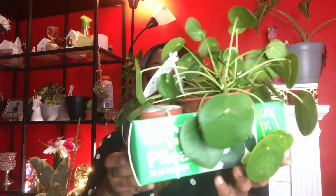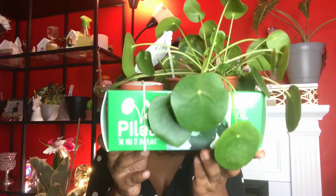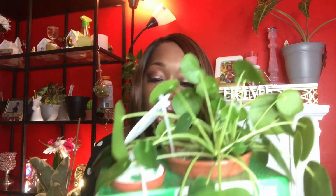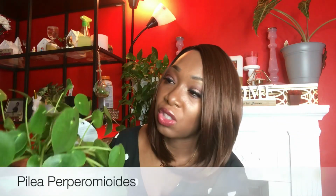Now, I feel bad because it's been a little over a week, and I've left it here because I wanted to show you guys how I found this. Can you believe this? I said, no, that's something else that just kind of looks like it, and it's not what I think it is. I doubled back, went into Trader Joe's, and sure enough it was. And I think it's showing a little signs of stress.